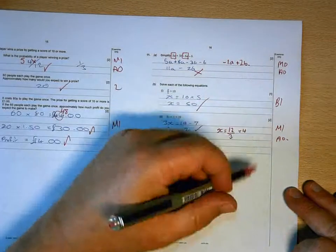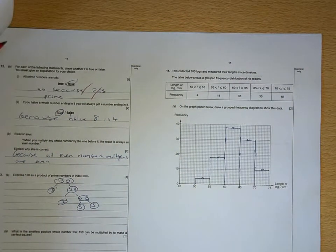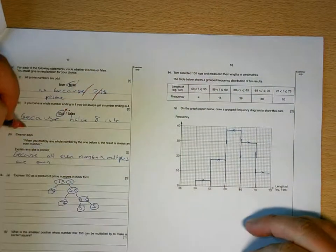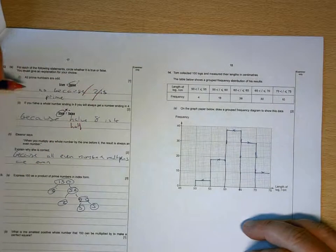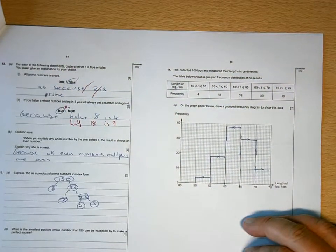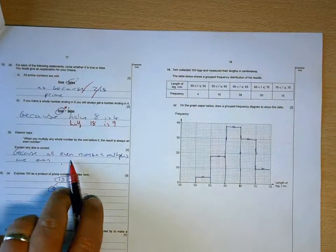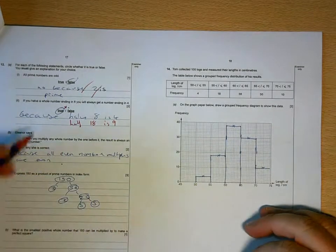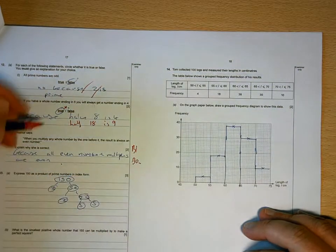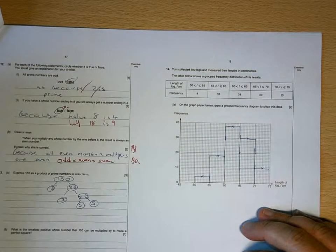2, 3, 4, 5, 6 for the page. That's correct. It's false. Yes, that's right. But what happens if you have 18? So it's false, because all even number multiples are even. What you need to say there is you're not doing even times even, because one of the numbers will be odd. You'll get 1 out of the 2 for that. What you're going to be doing is odd times even equals even.